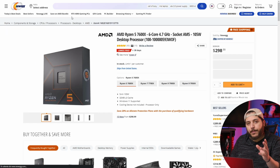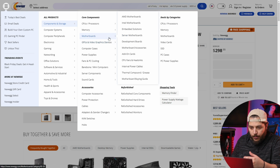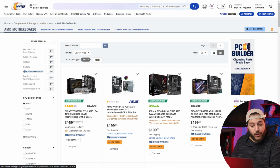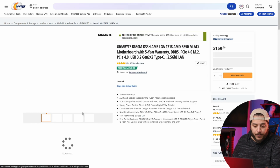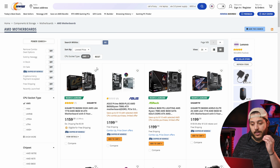And now for the motherboard, it's very important that we get something that is compatible. So we're gonna go here, computers, component storage, motherboard, and we want AMD motherboard, specifically the AM5, obviously. I'm gonna go ahead and check AM5, apply, and sort by the lowest price possible. This is a new motherboard, the Gigabyte B650M DS3H, and it looks actually pretty good. It has heat sinks on everything that needs to be heat synced. It is a micro ATX, but we're looking for the most budget motherboard.